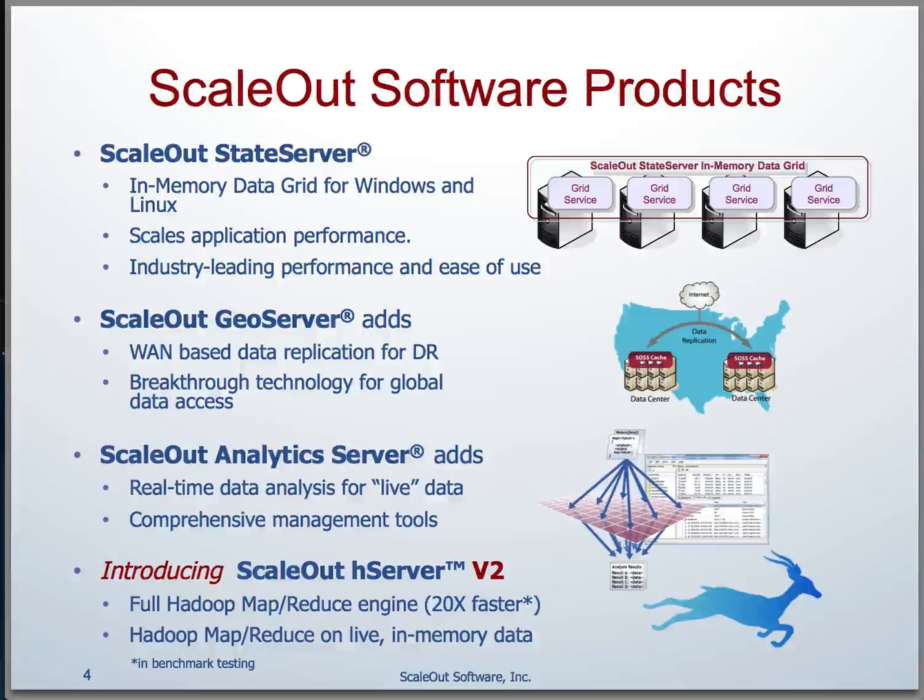It's been used in e-commerce applications on web farms and several other areas, including high-performance computing. Now, we added to that ScaleOut GeoServer, which allows applications to access grids at multiple sites. And then we rolled in real-time analytics with a product we call ScaleOut Analytics Server. ScaleOut Analytics Server has an underlying data parallel execution engine, which we call Parallel Method Invocation, or PMI. And PMI allows applications to automatically perform real-time analytics on data that's scattered across a grid of servers. We ship the code out to the grid servers, perform the analytics, and then return the results back.